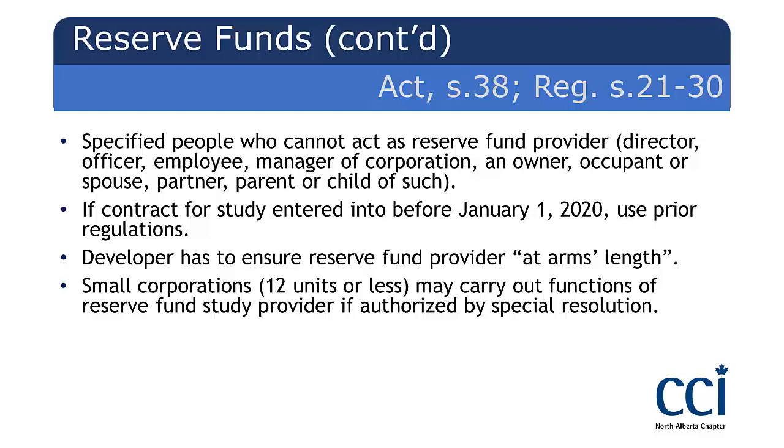So this applies to reserve funds where the contract is signed with the reserve fund provider January 1st onwards. There's some rules as to how developers have to do these. They have to engage someone who's arm's length. And once again, if you've got a small corporation, 12 units or less, the corporation can carry out the function of the reserve fund provider if authorized by special resolution.